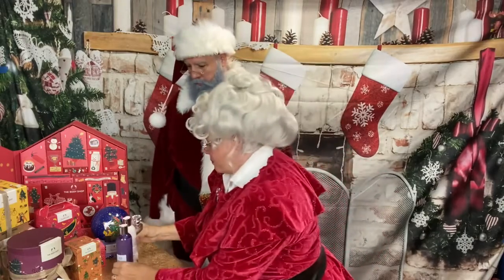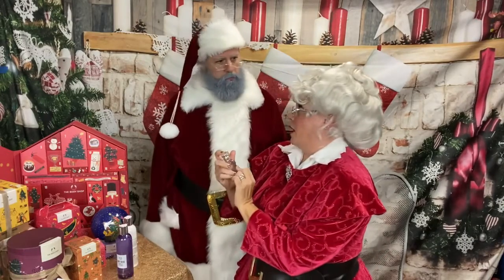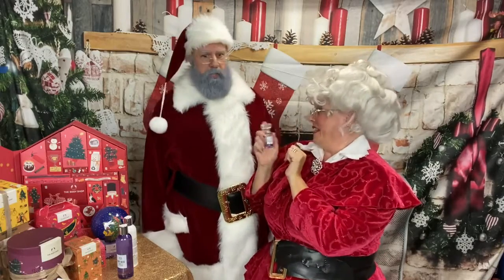Oh, let me tell you a little bit about our perfume. This is made with community fair trade alcohol from Brazil. It's designed to carry the fragrance compound and let it slowly release the scent as it evaporates. Ooh. May I? Yes, please. Oh.